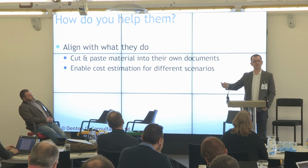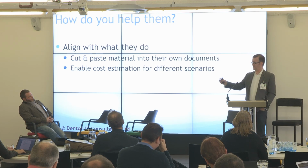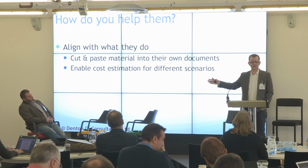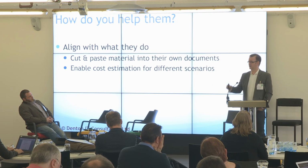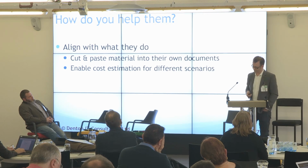Maybe you've done it really nice, but why not put an appendix? Here's it in a nice cut and pastable format. All of a sudden, you've helped them. You've made it much easier. If your other supplier, if the competitors haven't done it, bang, they are feeling good about you because you understand their journey and you understand the pain they have to go through in order to do this properly.